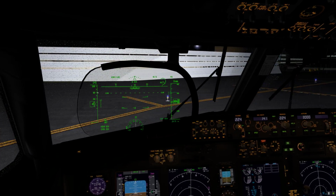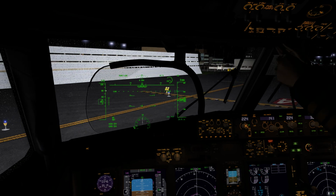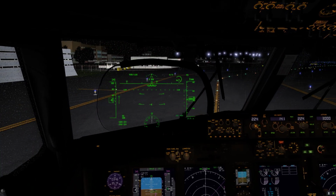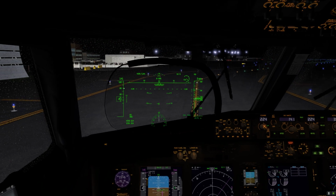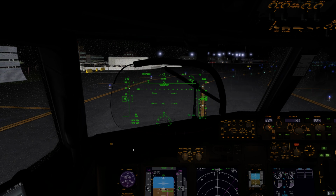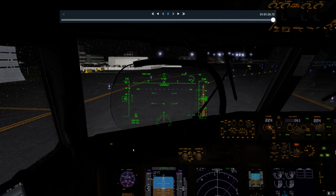Landing lights off. Okay, now for something totally unrealistic, we're going to watch our landing from outside the aircraft.